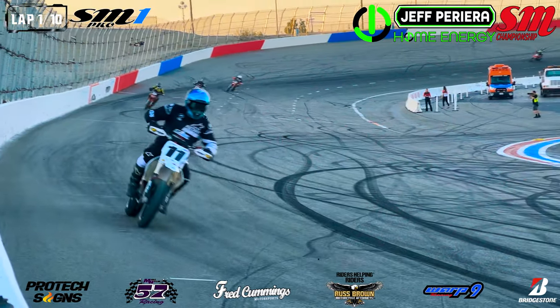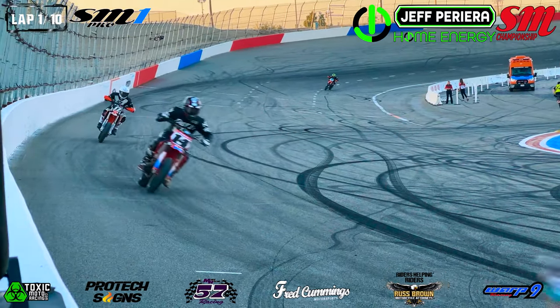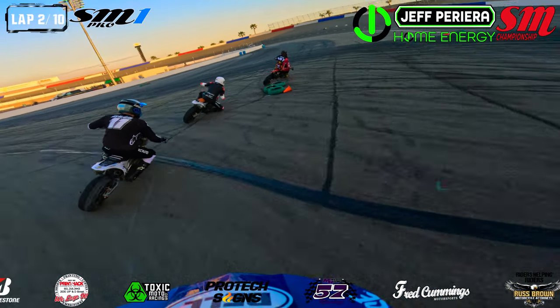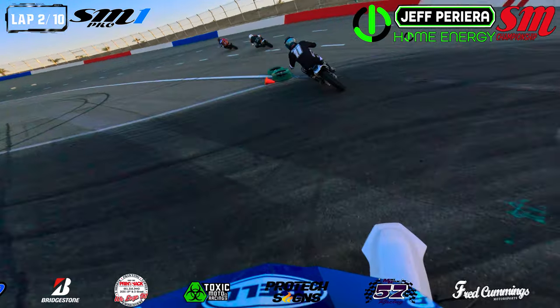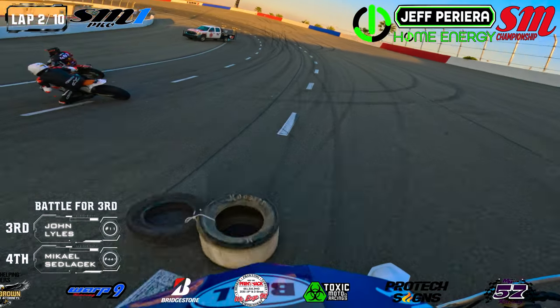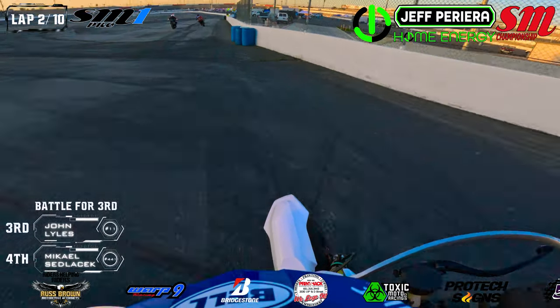Kevin is right there behind Graham. Is he going to be able to make something happen going into turn one? Does it quite look like it? Not quite yet. Our top four riders are still lined up back to back. Oh, and it looks like Michael Sedlacek is going to have a look up the inside of John Lyles and makes the move for third place.